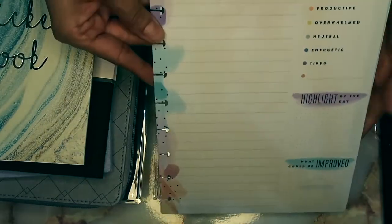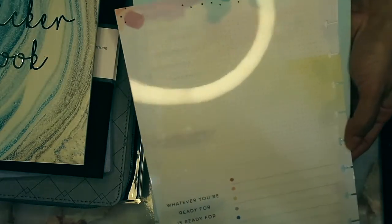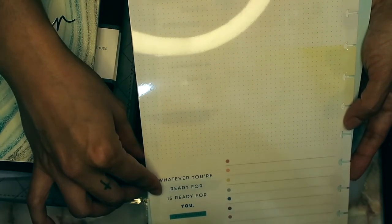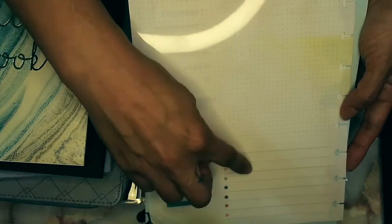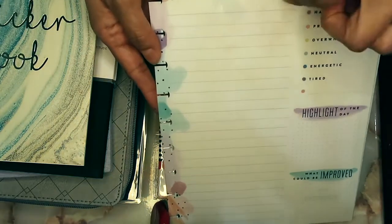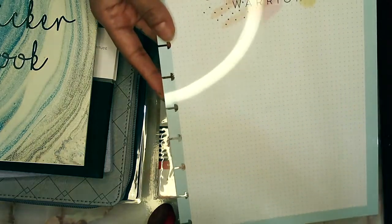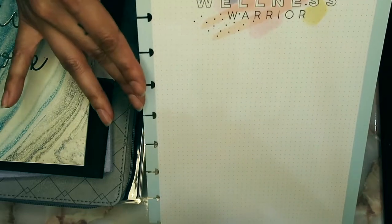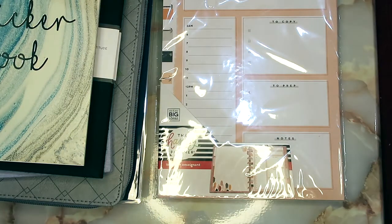So this is what the front of this one looks like, and then this is the back. It has some grid, a quote that says, "Whatever you're ready for is ready for you." And then it has a little dot and line right here, and it has the tab on the top. So this is definitely good for my daily section if I do create a daily section. And then we have this tab as well, which has grid paper in the front, and grid paper in the back and dotted paper in the front. So again, this is perfect for making a quick little insert or anything like that. So I really like that.